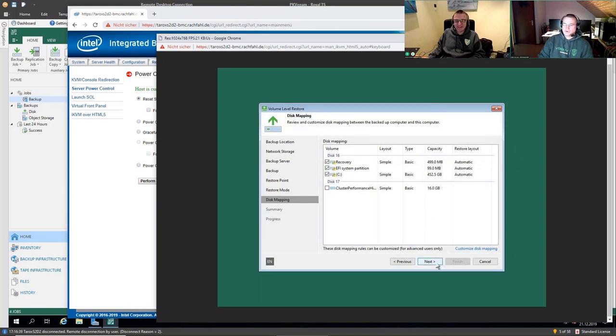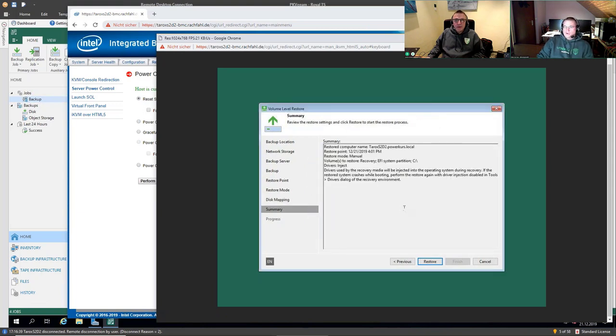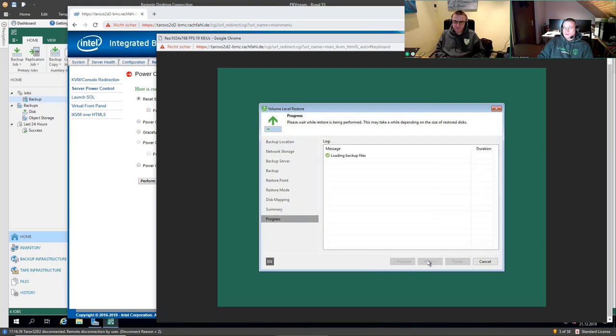Are we going to restore the cluster performance history? No, we have it. Our cluster is still running, right? It's only one node. So go to next. We are going to agree with this. Yes. Restore. Go to restore. And it's running. It will take some minutes. Then we will be good.